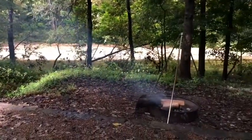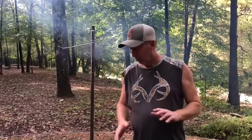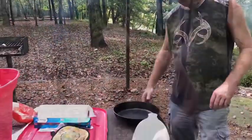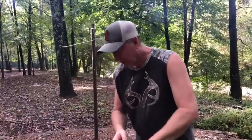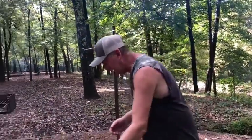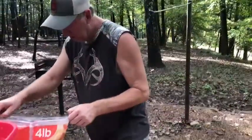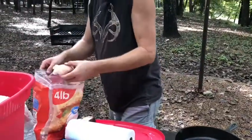Okay, so hey, one of the great things about camping is you get to cook over a campfire. And campfires, if you don't know, bring out so much more flavor in whatever you're cooking. So I'm gonna be cooking in a cast iron skillet over the campfire. Okay, so what I'm gonna be cooking for dinner tonight is barbecue chicken. Well, what I'm gonna do is just put the chicken in, they're still frozen.